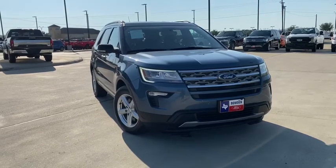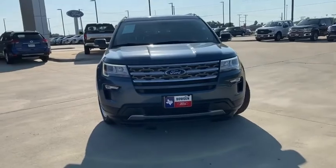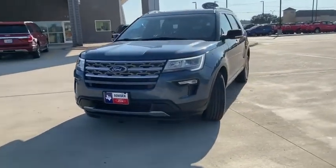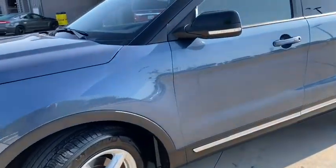Make a great choice today with the 2018 Ford Explorer. You've got a lot of capabilities to call on in a Ford Explorer. Don't underestimate your choices. This vehicle has less than 55,000 miles. Here are some of this vehicle's great options.